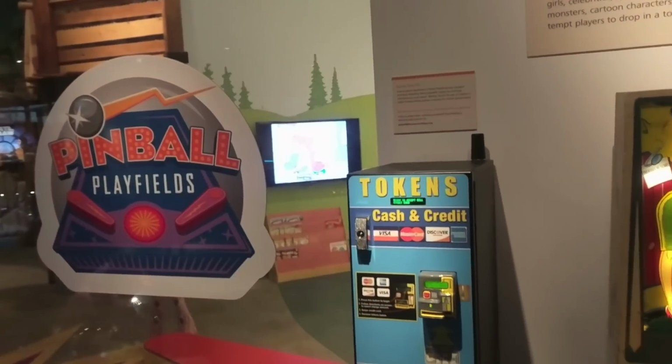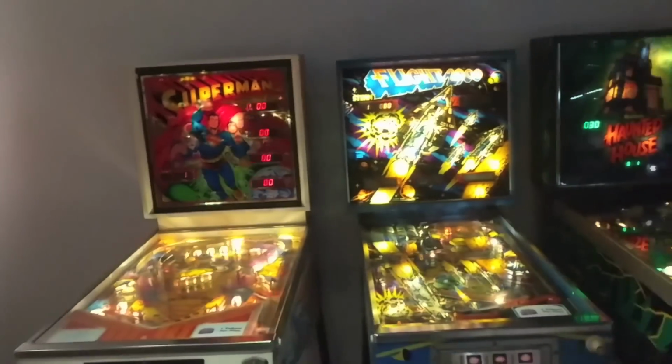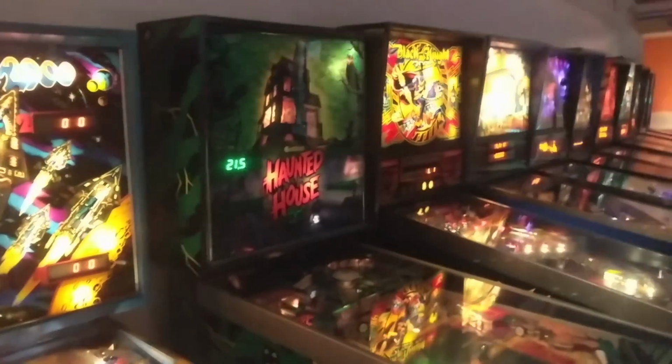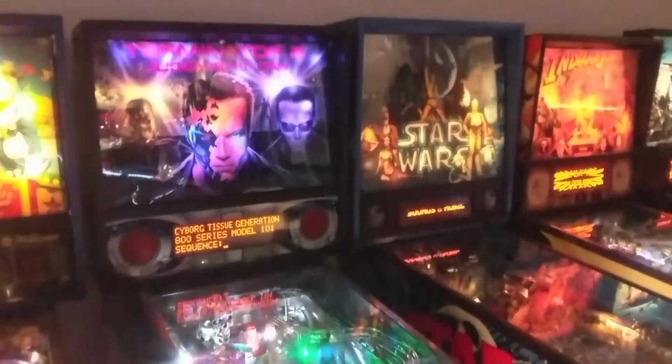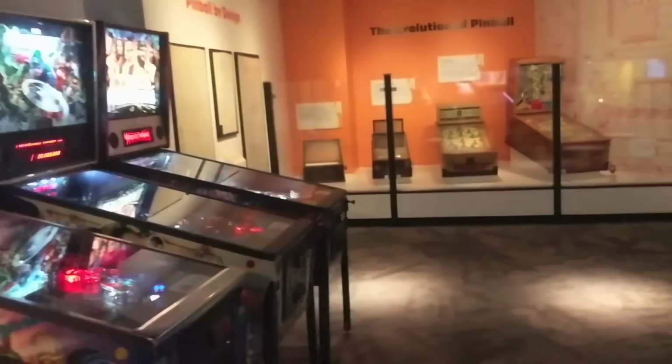You can play these pinball machines, same as before. 5 tokens for $1. They had Black Knight 2000, if you're wondering. Maybe they just had Black Knight, one of the two. They had a bunch of new ones from Stern, as well as some of the older ones too. Good selection though.